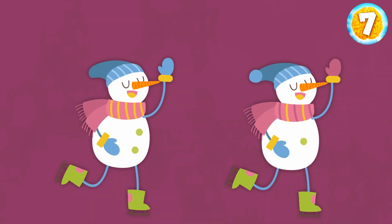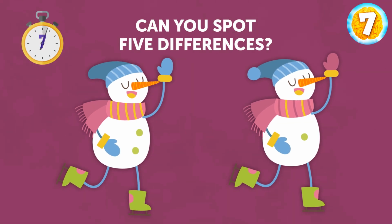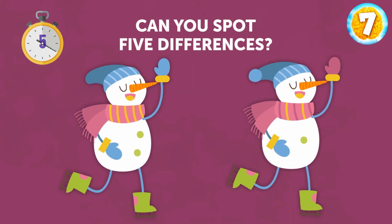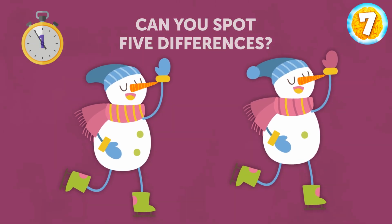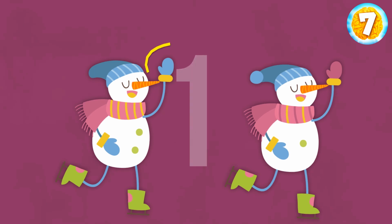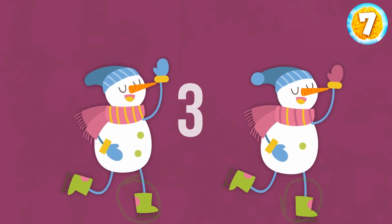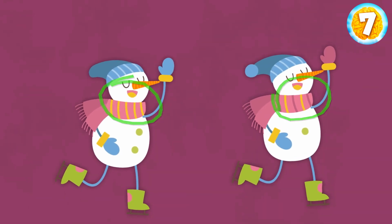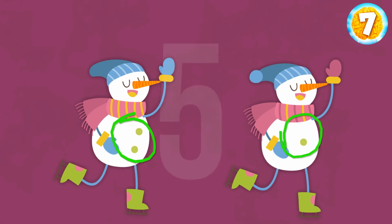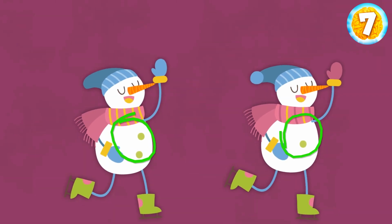Look at these pictures very attentively. Can you spot 5 differences? Their gloves are different, as well as their skates. The snowman on the left doesn't have a pom-pom on its hat. Their scarves have a bit different patterns. And finally, the snowman on the left has 2 buttons, while the guy on the right only has 1.